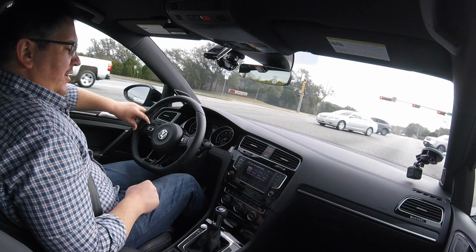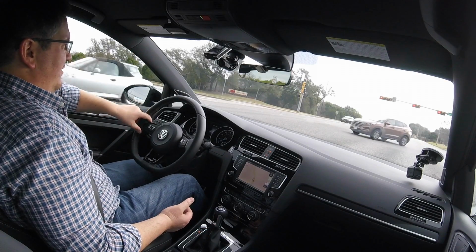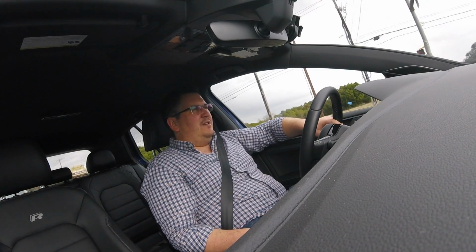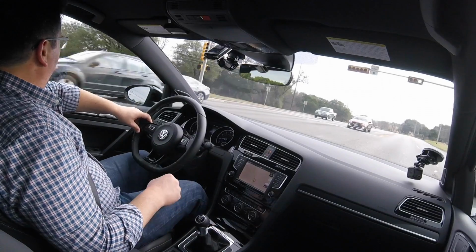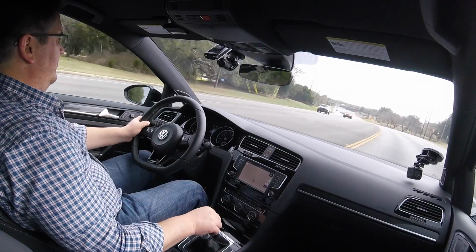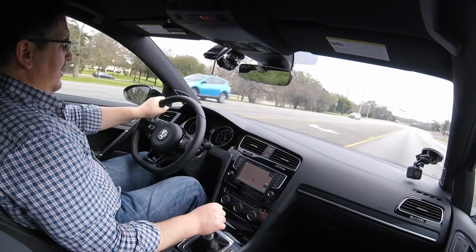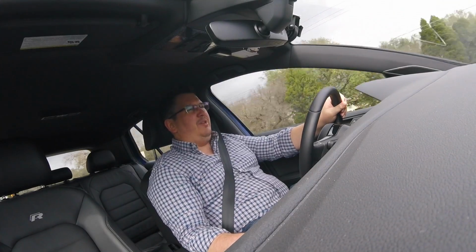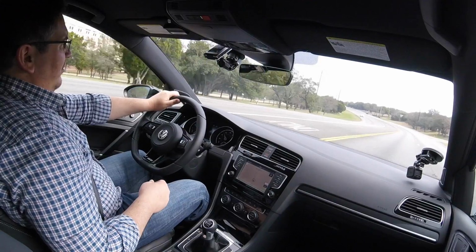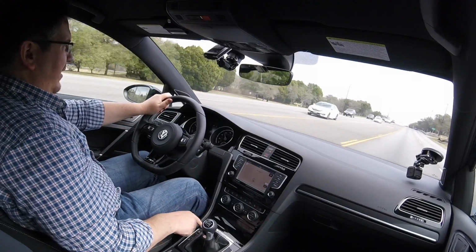Now, if I go from normal to comfort mode, exhaust doesn't get any quieter. It's the same as it was in normal, but the steering feels a lot lighter. And I think the throttle mapping is different now too. And obviously the suspension is not damped as well. Yeah, it definitely feels slower in comfort mode, so that must be a throttle mapping thing based on what I'm used to as far as my inputs and the results of those inputs. I don't really like comfort mode, so I'm going to go back into normal.